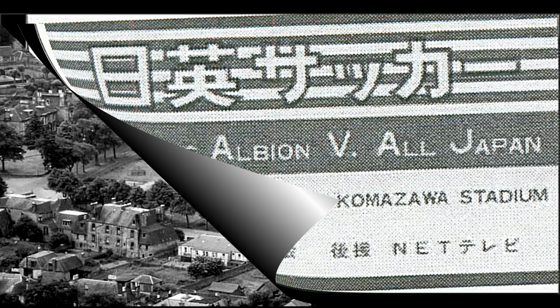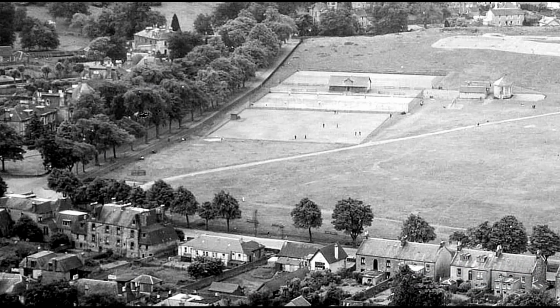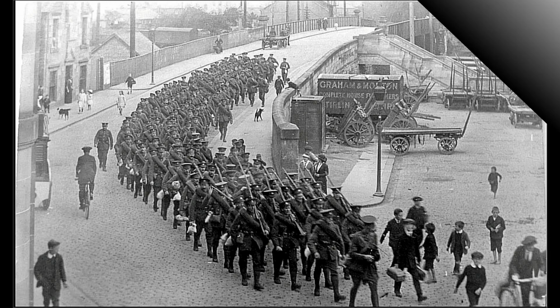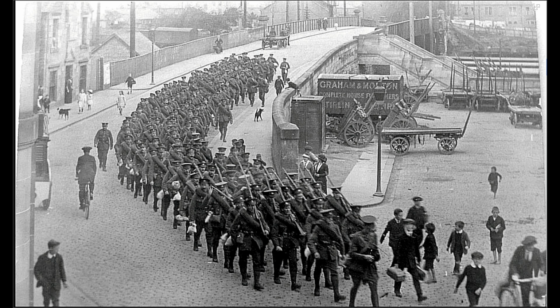This is the King's Park, and you can see that diagonal line going across there took you out to Cambusbarron if you were walking. And in one of the wars they tried to plant stuff on it. That's an old Fordson tractor there. And here's the soldiers off to war, I think. They must be heading towards the station. They probably came for the government stores. I think they had barracks down there.